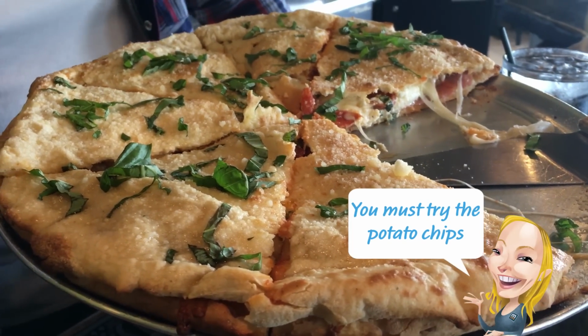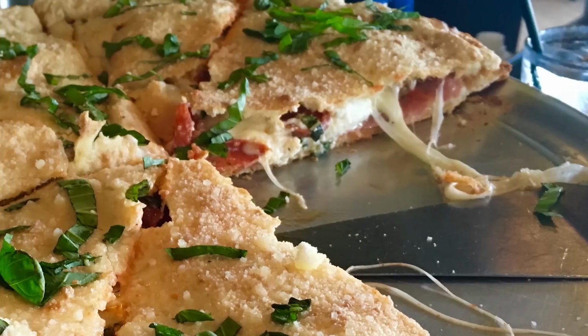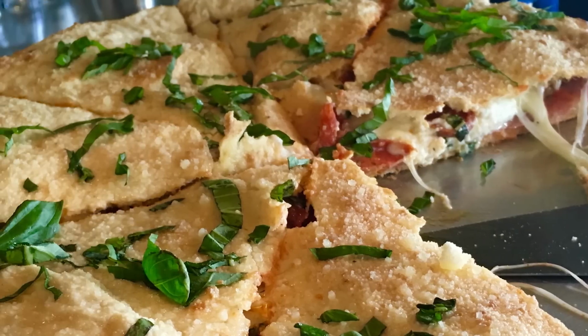We're talking 2 very thin layers of dough, and what they do is they bake the dough whole. They put it through the oven, and when it's about halfway cooked, they take it out and they cut it in half, and then they stuff it with these great ingredients. It's so good that we couldn't stop eating it.